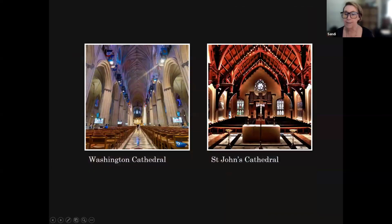Let's take a look at the inside, and this just gives you an example of the inside of a Gothic cathedral as compared to a Gothic Tudor cathedral. You see the emphasis on wood. We still have some of the high arched beams. We'll talk about the windows, but basically the structure is there with a twist.